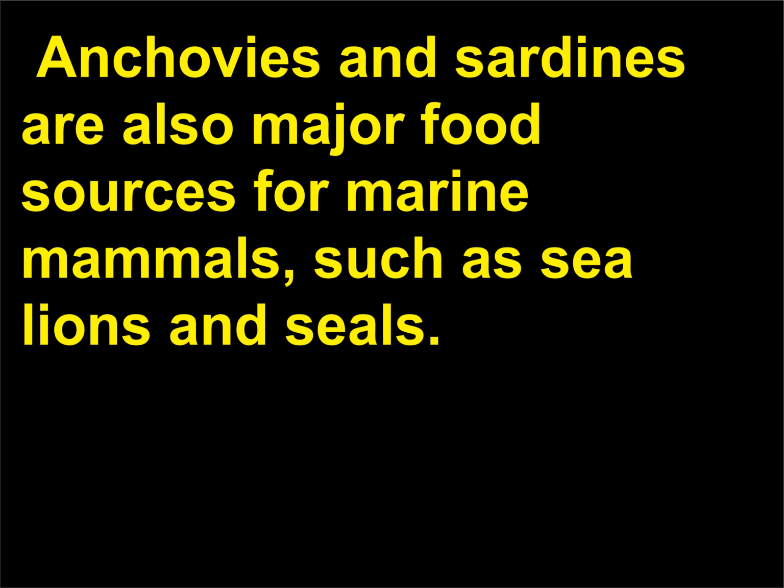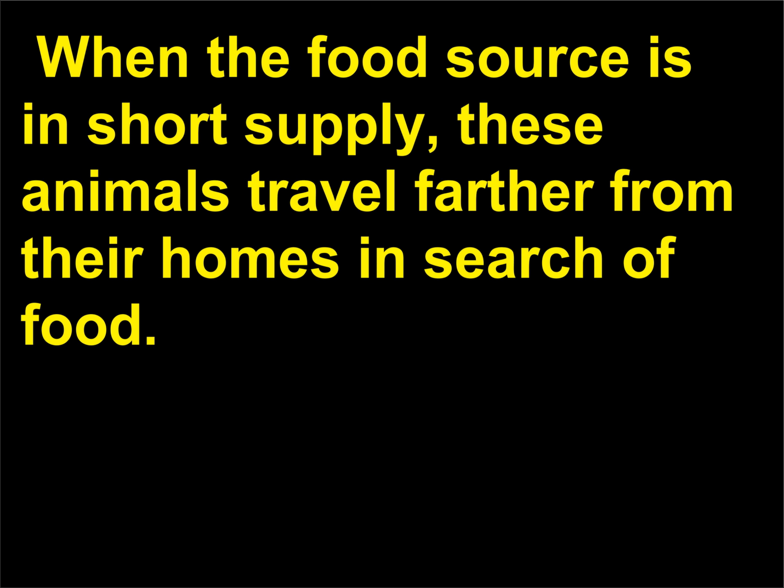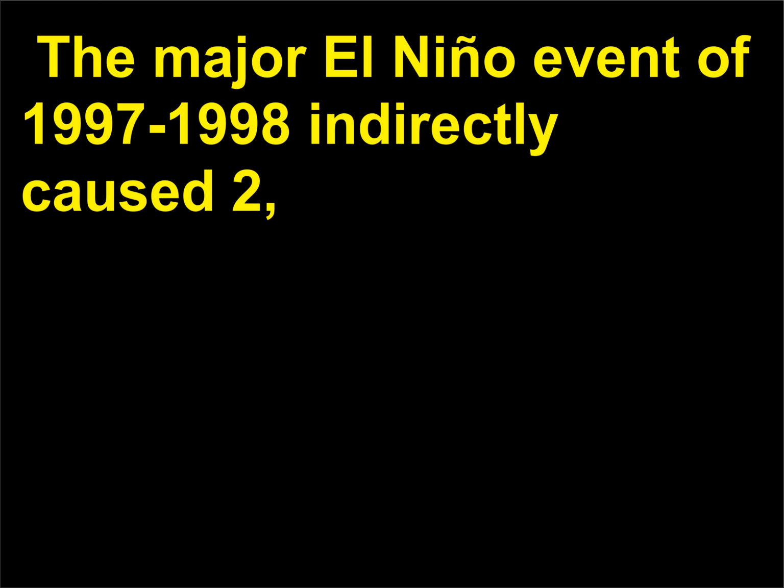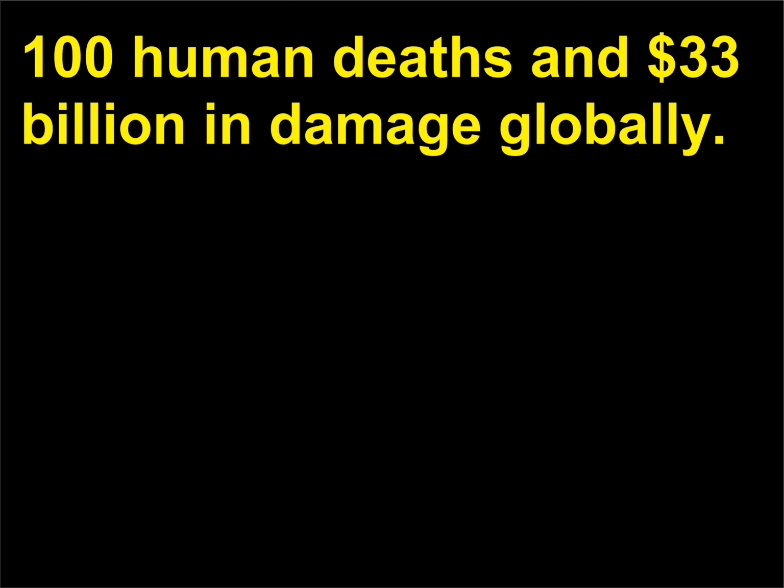Anchovies and sardines are also major food sources for marine mammals, such as sea lions and seals. When the food source is in short supply, these animals travel farther from their homes in search of food. Not only do many sea lions and seals starve, but also a large proportion of the infant animals die. The major El Niño event of 1997 to 1998 indirectly caused 2,100 human deaths and $33 billion in damage globally.